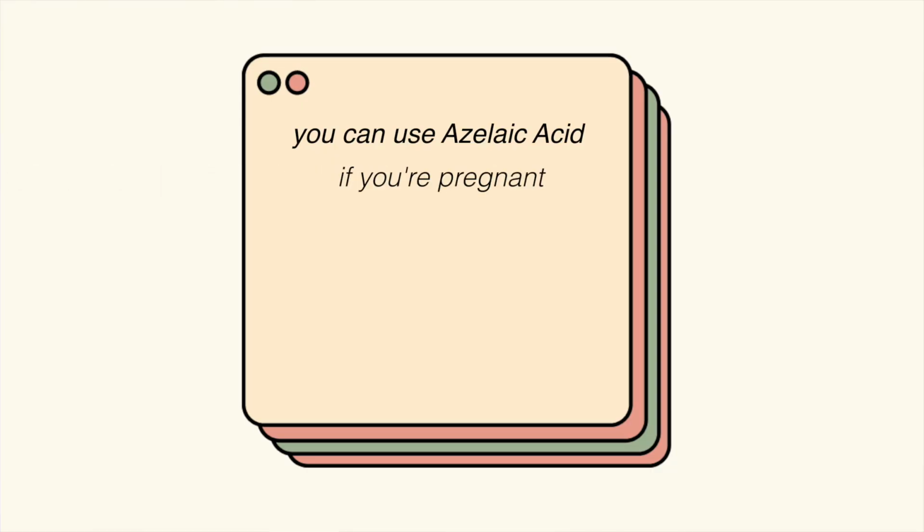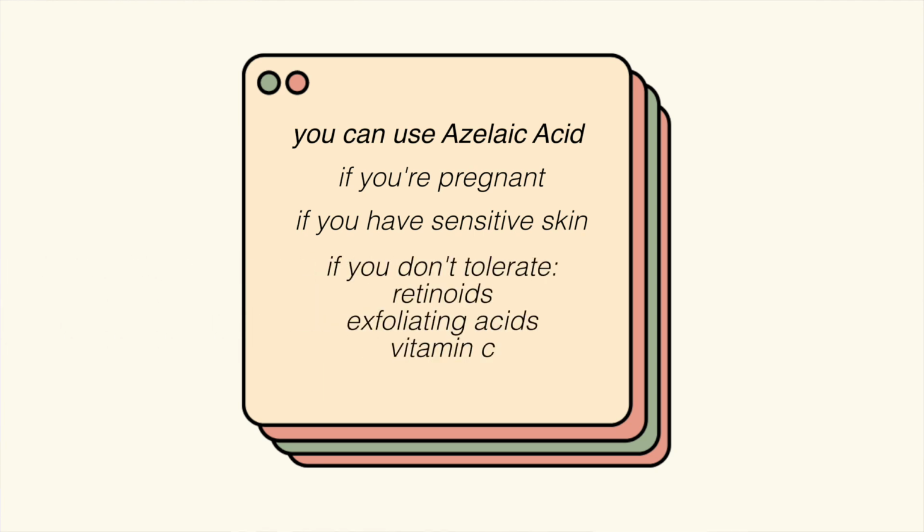It suits almost everybody, and you can use azelaic acid with everything. You can use azelaic acid if you're pregnant, if you have sensitive skin, if you don't tolerate retinoids, exfoliating acids, vitamin C. It suits almost everyone.